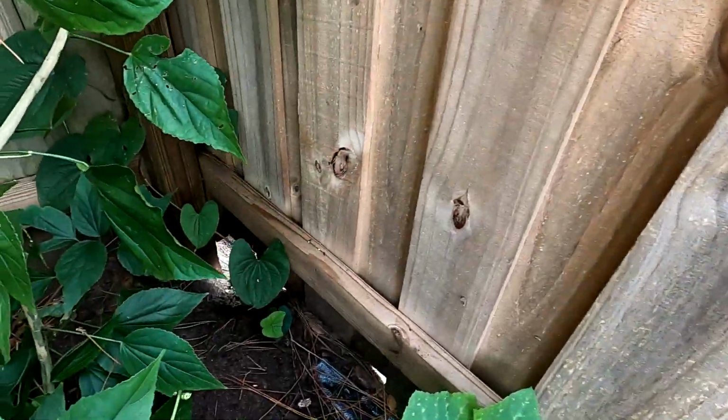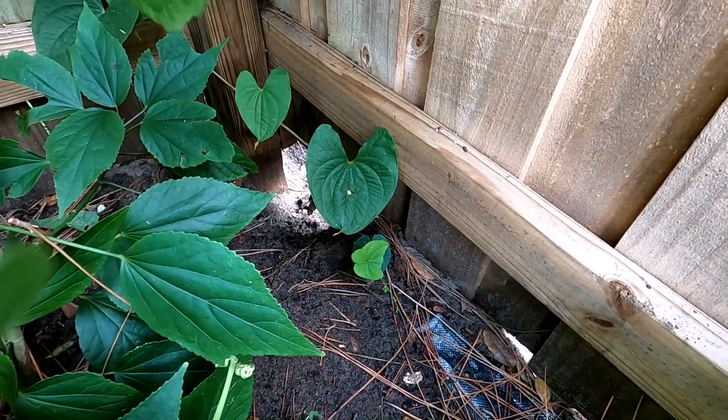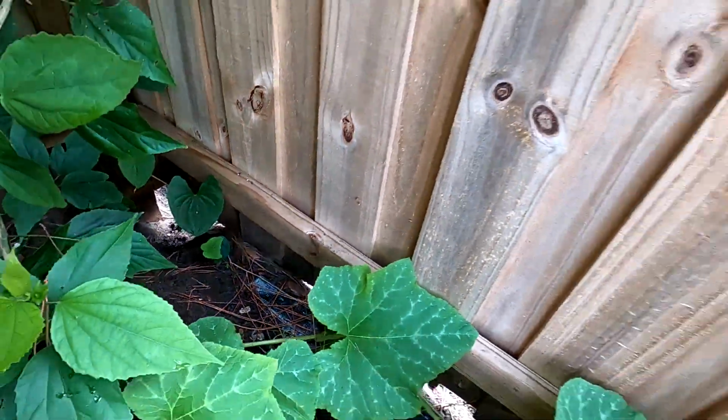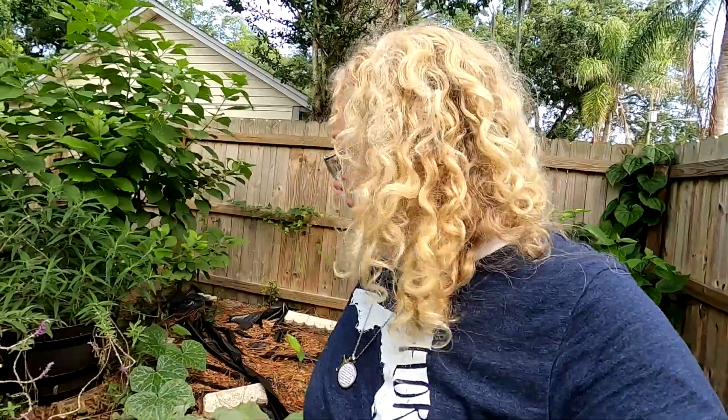But that right there is where my critter came and went. So Mama's got to put some concrete in there. Yeah, I'm not happy about that. But what are you gonna do, right? That's part of how gardening goes.